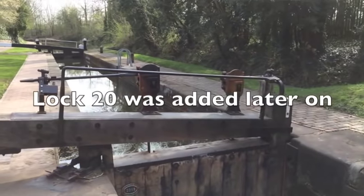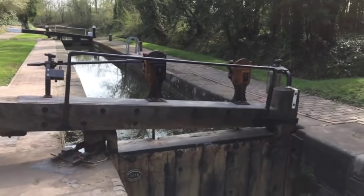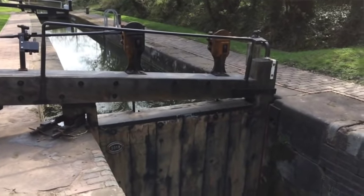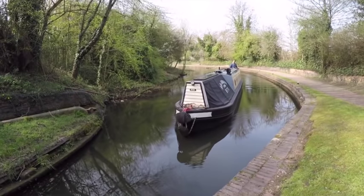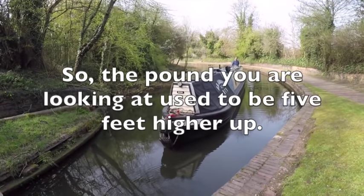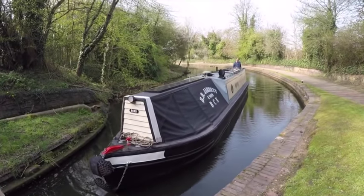Lock 20 is distinctive in that the bottom gate has just one gate, whereas all the rest of the flight, the bottom gates are made of two mitred gates. And the original line of the canal ran out beyond the gates behind me, 5 feet higher up. So we're going to follow the route down from here to the lock 21, as it became, and we can see some telltale traces on lock 21 of how it used to be before it was altered.